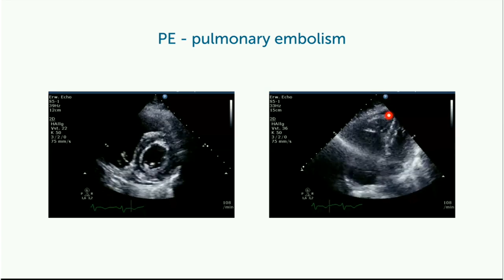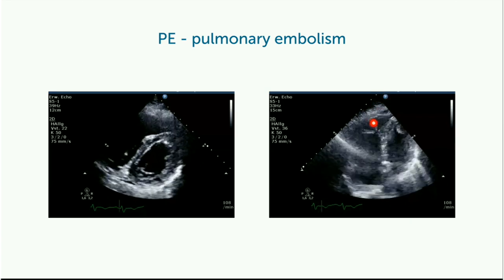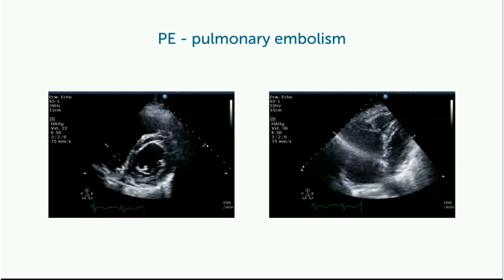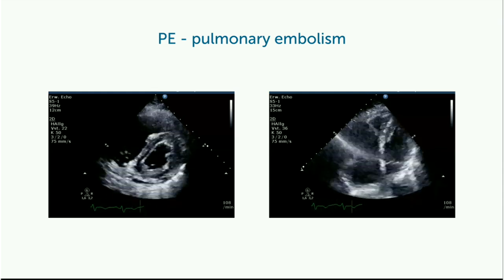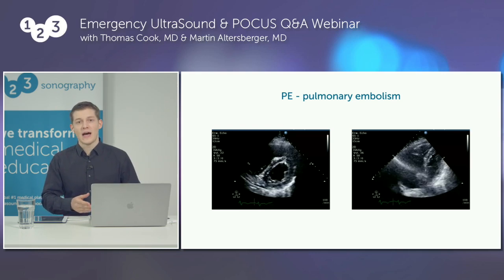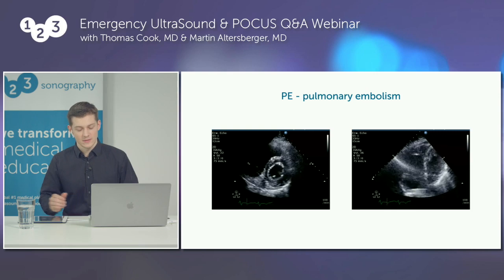And you see the apex. The apex is rather hypercontractile. That's the so-called McConnell sign. So there are many different ways that can point you towards a diagnosis. You have to know them and you have to find the differentials.